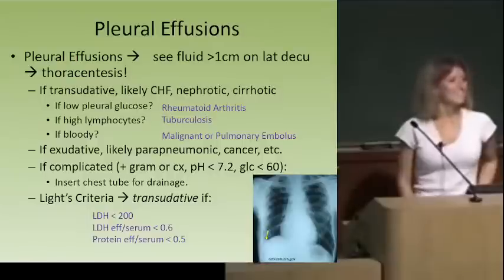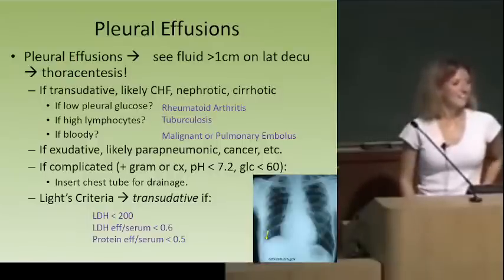Did you say it? Oh, complicated is a term I've heard to describe exudative.